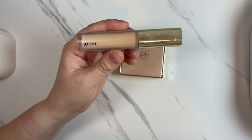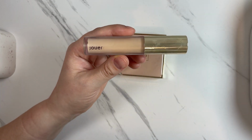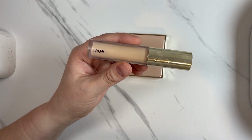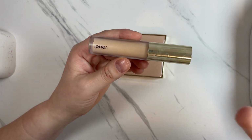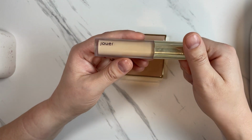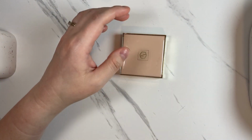Now, the actual product itself was really nice. I thought it was on the higher coverage side of things. I did need to powder it because, like I said, I just have creasy eyes, and powder does seem to help, but it's not the end all be all. It was just a little bit too yellow, but I liked the formula of it.